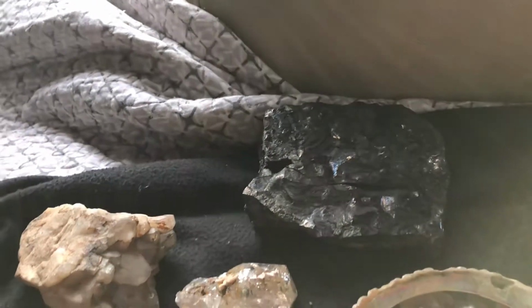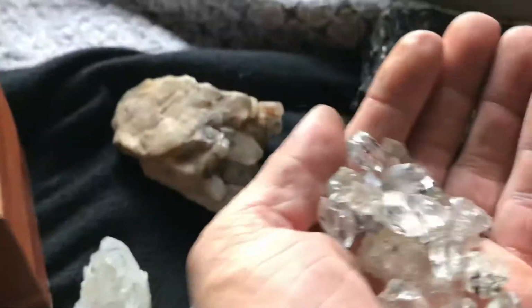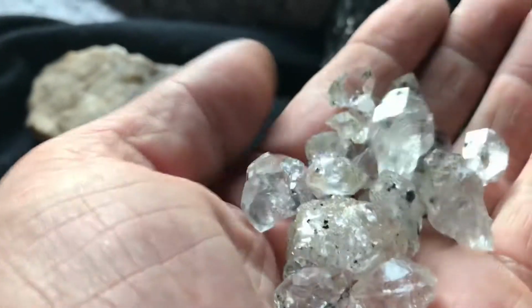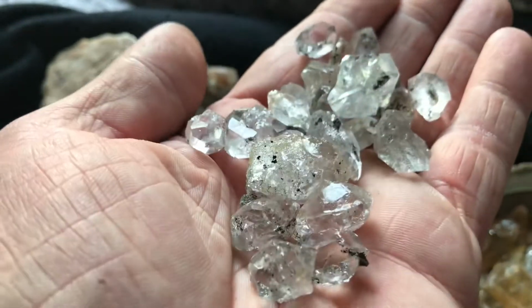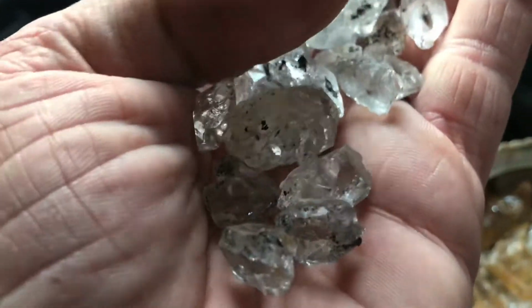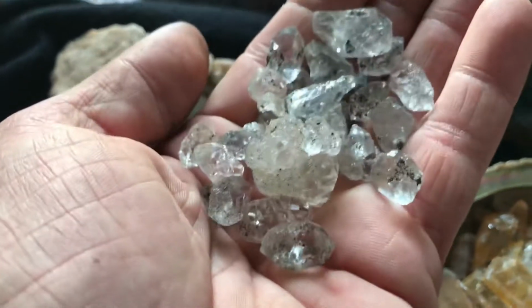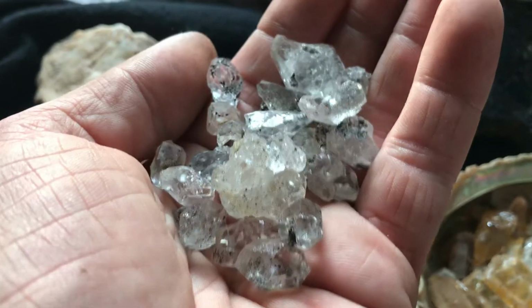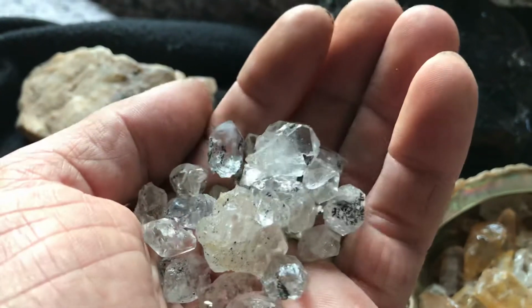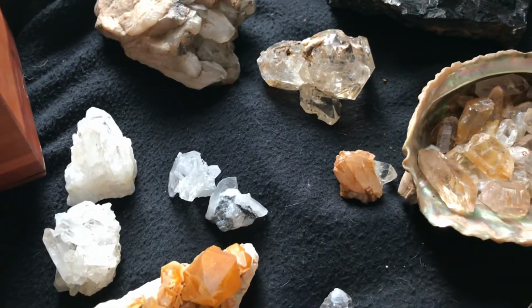But these are Herkimer diamonds that we're finding up in New York, and it's another place where, you know, it's a family-friendly public mine. Can't remember exactly how much it is to dig a day, but they have a campground. You can camp right there for a week if you want. There's water, electric, some showers. There's also some rustic camping areas.